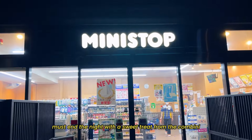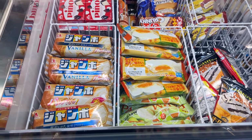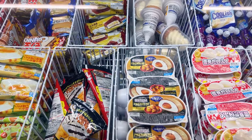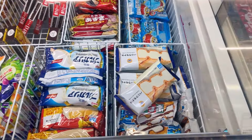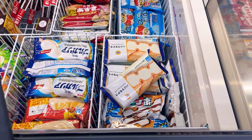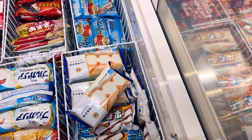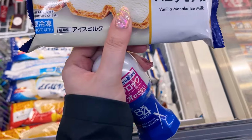Pretty much every single night we would go to a convenience store so that we could pick up a little sweet treat, and then sometimes we would also grab breakfast so that we would have a snack in the morning as well. Plus, I had also realized that I unfortunately forgot to bring deodorant, which is so crucial when you're on a trip, especially to Japan, because they don't normally sell it, but thankfully I did find one.